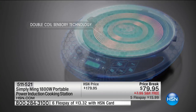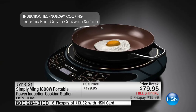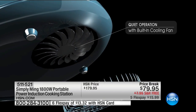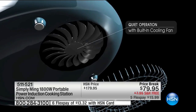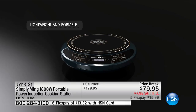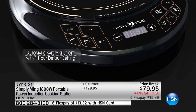It's fully programmable as well. Those are the two coils we talked about. And because of the technology, it transfers heat easily to the pan, and a very quiet fan keeps the unit cool. Very light and very portable. One of the best hostess gifts ever.